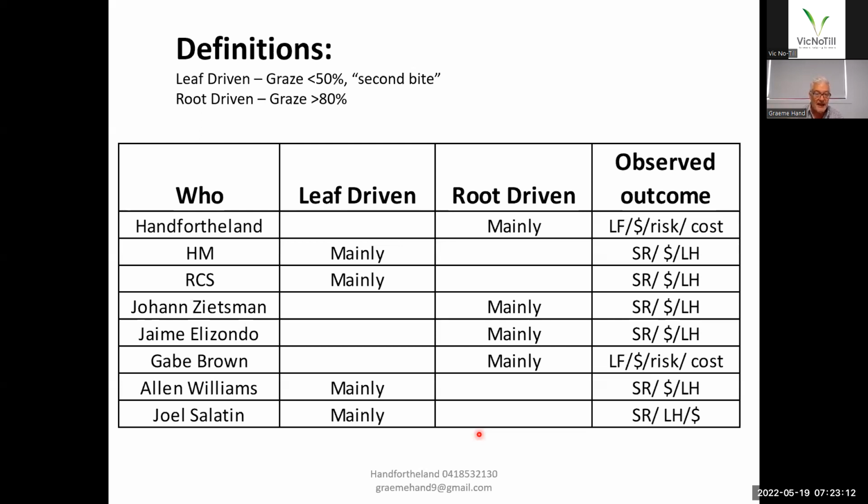But yeah, so she has mainly a leaf-driven focus and an observed outcome.